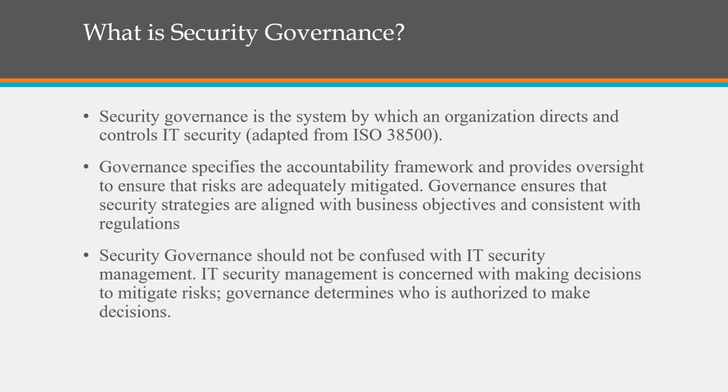More often in the organization, there's a tendency of confusing governance with management, but they're relatively different. Governance is used to determine who is authorized to make those decisions, while management is making the right decisions in order to mitigate the risk.